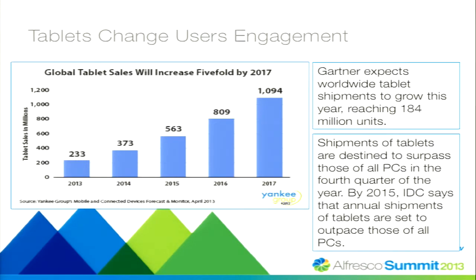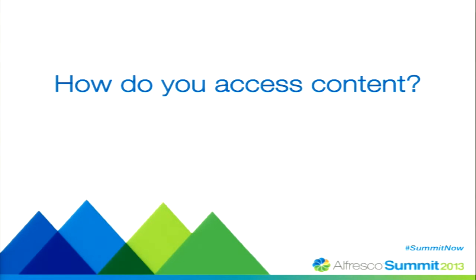This is an interesting one from IDC. By 2015, tablet devices are going to outsell PCs. People are going to be moving to much more mobile devices. So how do I access that content on my mobile device? Everybody's walking around with these, they're nice and shiny, and they're saying, I've got an Apple iPad, but there are Android devices out there, and everybody's wanting to work with these and use them for business.